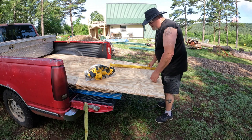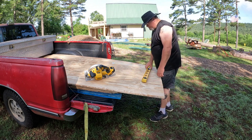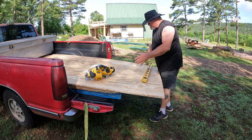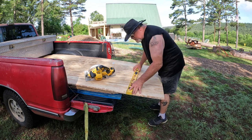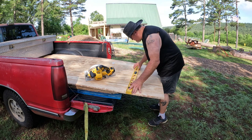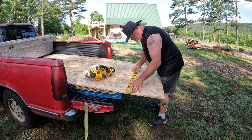Put that T111 on while it's on the ground. Best tailgate made. Chevy truck. This stuff kind of got a little warped up sitting in the truck. But I hope it'll be alright.